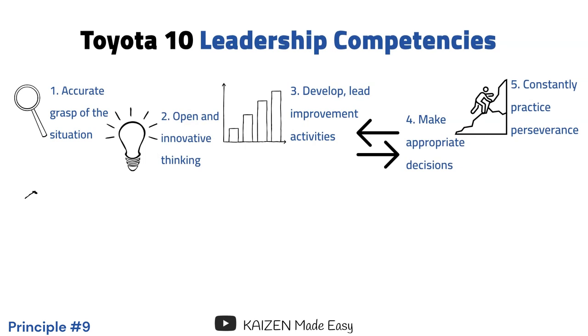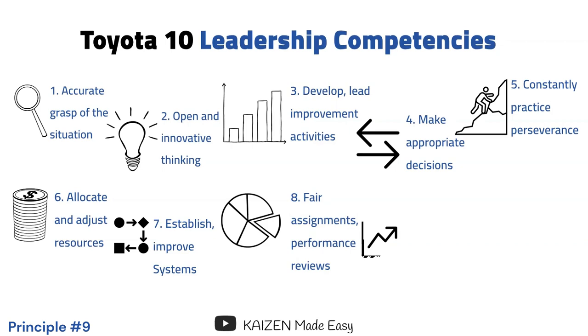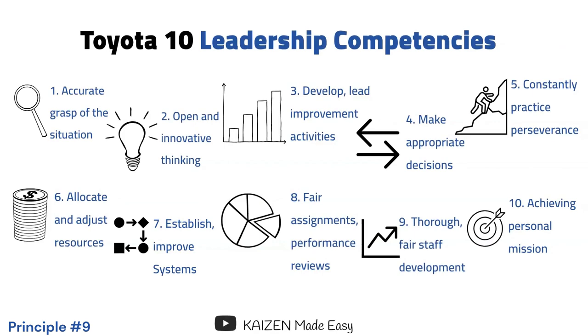5. Constantly practice perseverance. 6. Allocate and adjust resources based on priorities. 7. Establish and improve the business framework and systems. 8. Consistent and fair assignments and performance reviews. 9. Thorough and fair staff development. 10. Achieving personal mission, aligned with company values.